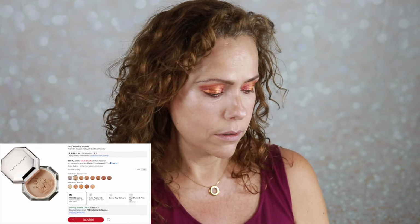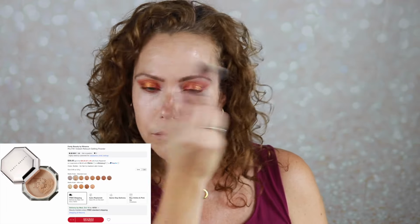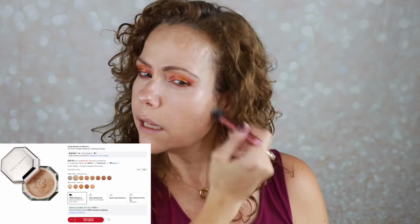lightly setting, starting in the T-zone, and then just lightly going over the rest of my face. Whoop, just went under my eye. Again, this just attributes to that more natural skin look.